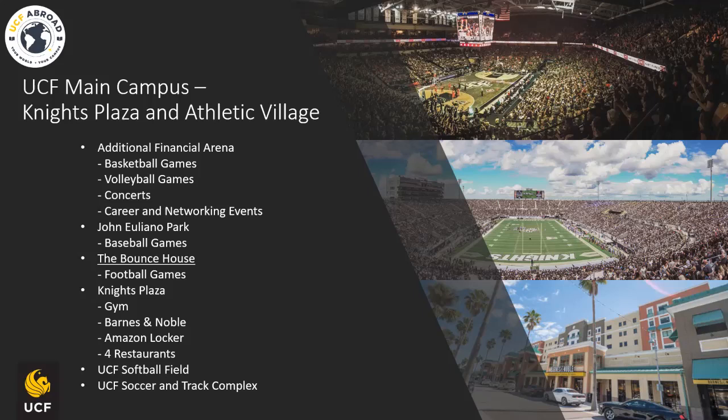And the reason why it gets so crazy is because our football team is also very good. We're consistently a top 25 team, so if you're coming to UCF, you're going to be rooting for a great team and you'll have a great experience at the Bounce House.